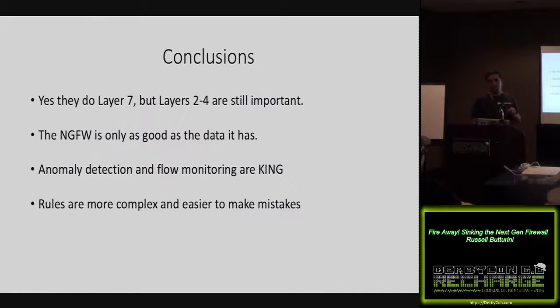I think it's a lot easier to make mistakes because the order of your rules, if you're blending layer 7 rules and layer 3-4 rules together, becomes really, really important. And like we saw, if you accidentally put a layer 7 rule higher in the order above where your layer 3 or layer 4 filtering rule is, that traffic's going to be permitted out up to a certain point. So it's pretty easy to screw up. And I say that from experience.